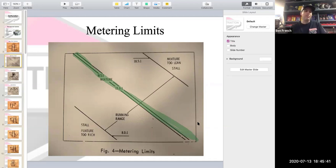Now, is that the right air fuel mixture for our small engines? No, they tend to run just a little bit richer. We tend to give them just a little bit more fuel because they're air cooled. And believe it or not, that fuel actually helps the engine cool. So we tend to run somewhere around 13 to maybe 14 to 1.